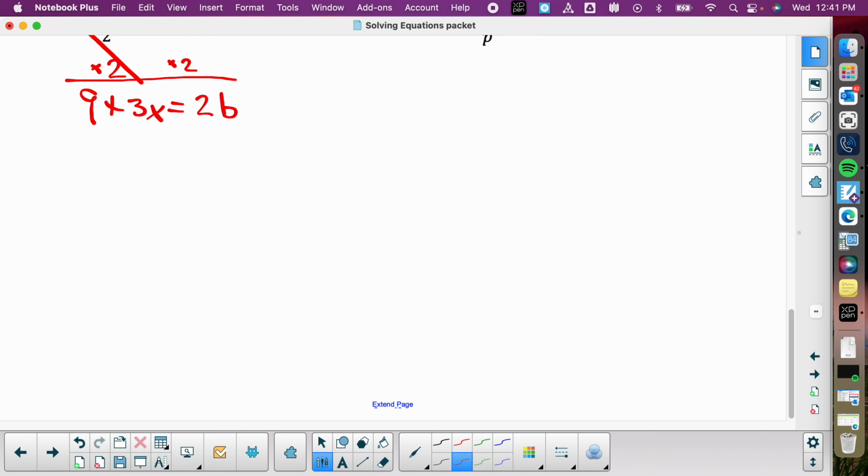Oh, take away the 9. Okay, I want to get rid of the 9 because it's on both of them. The 3 is only on the x. Okay, I think you said take away the 9? Is that subtract?